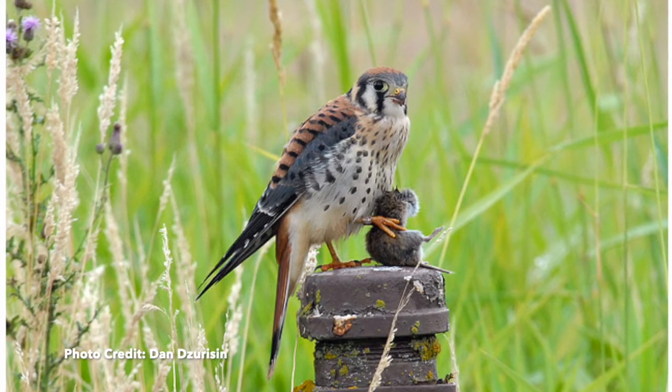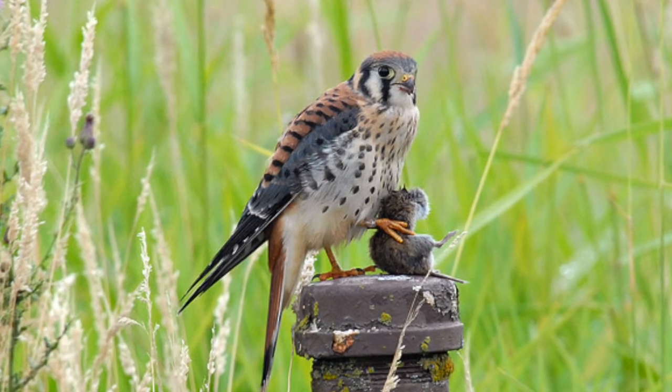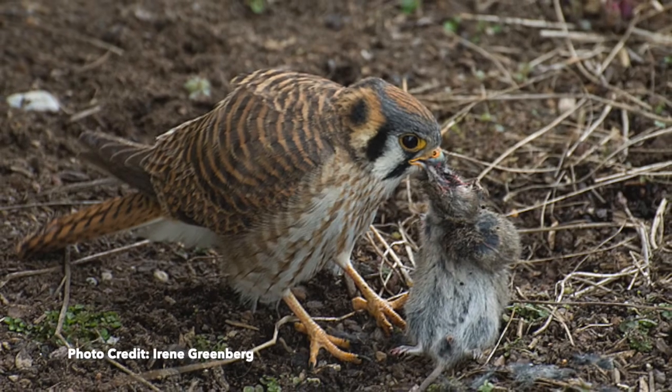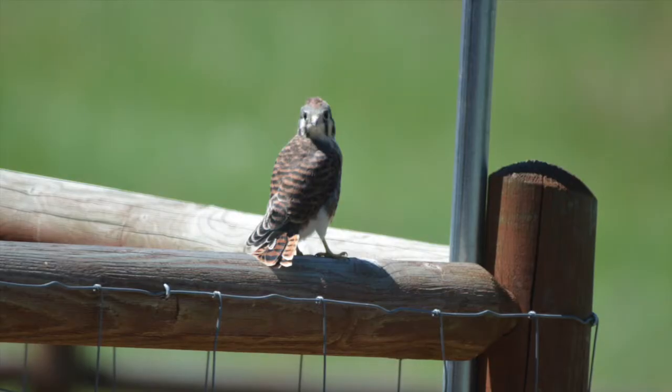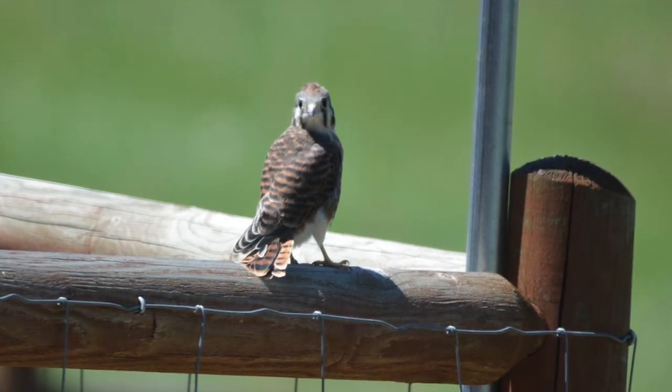Farmers are usually happy to have these birds around their fields, as they feed mainly on insects, mice, voles, lizards, and snakes. So, if you want to see one of these beautiful birds in the wild, bring your binoculars out to a nearby farm or open grassland field and watch for them perched on trees, power lines, or fence posts.